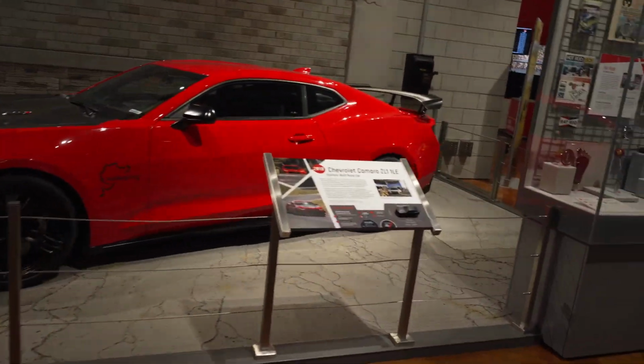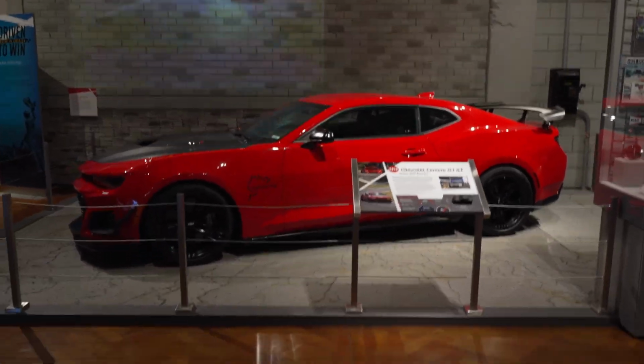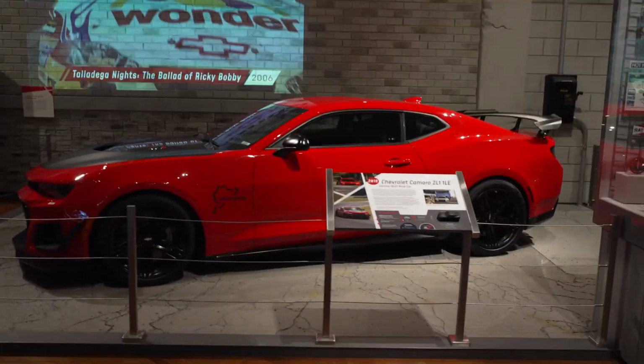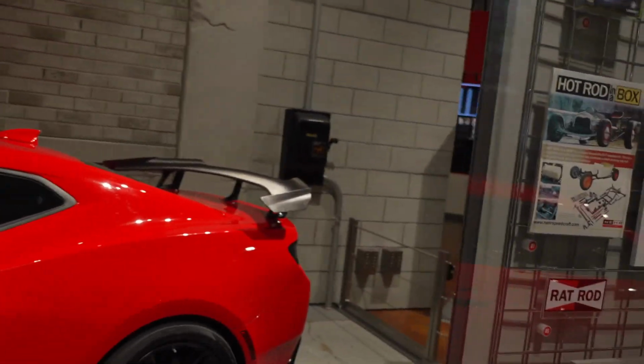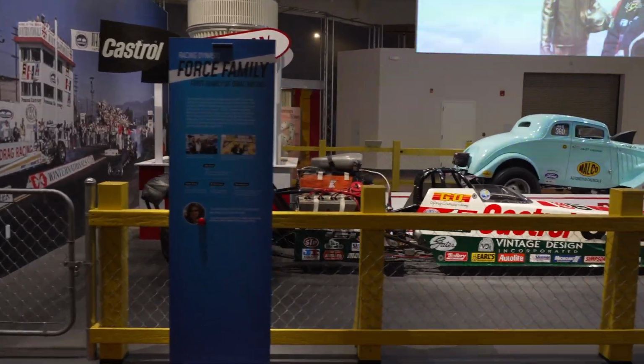Here is the ZL1 1LE. I don't think this is the same one that we saw yesterday, but the carbon fiber on this, madness. Woo! Look at this.